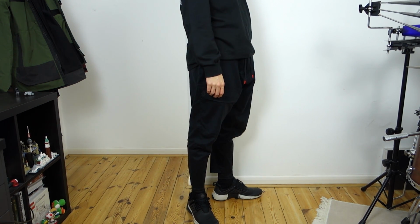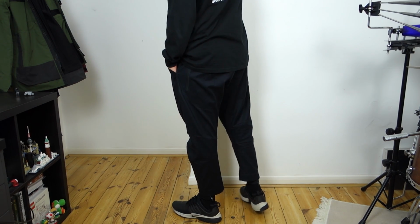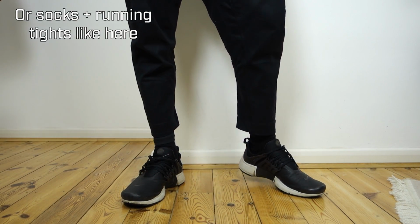You'll also notice that these are cropped, so these come up a little bit shorter than most pants would. These are probably a sort of 7/8 type length, so they come around to about the bottom of the shin, so they cut off before most pairs of shoes that you might wear. With a pair of socks just bridging the gap between the two, I think it makes most tech-wear pairs of shoes look pretty good with these.